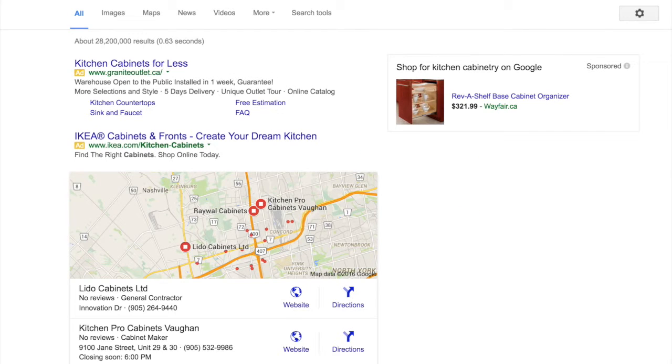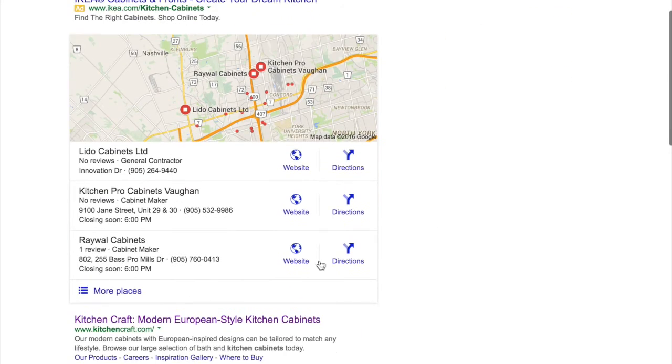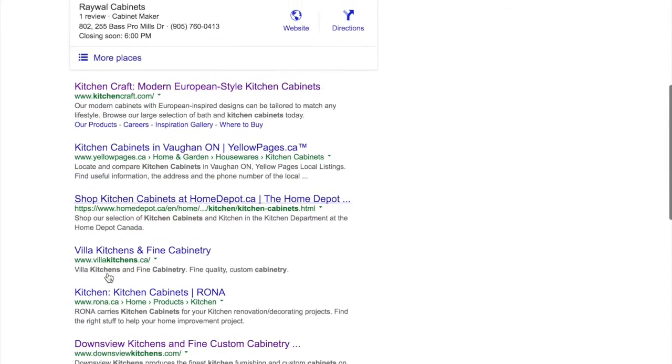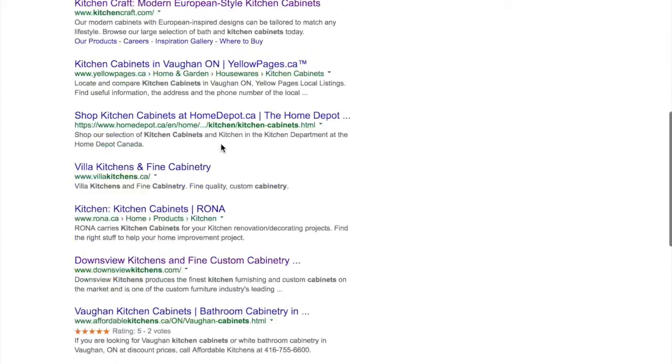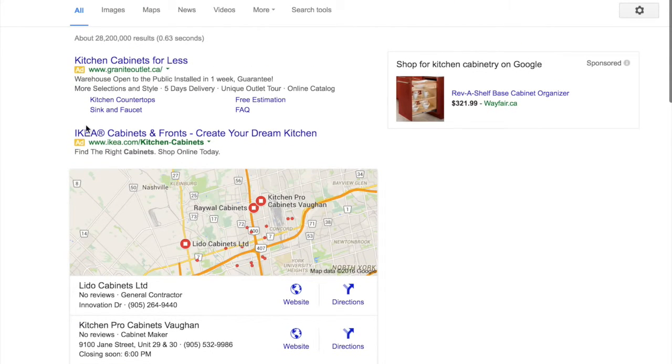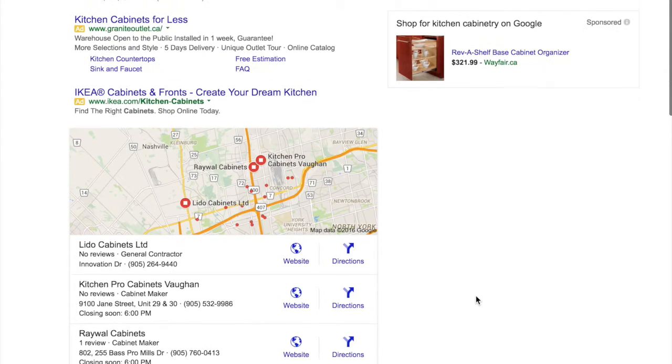So I just put kitchen cabinetry into the Google field here. What came up was a lot of different companies, as you can see here in the organic search, which is this right here, and the advertising. The advertising will be found right over here, which is denoted by an AD sign, and right up here. There also usually on the right will be pictures, or sometimes down right in this area there'll be more ads.